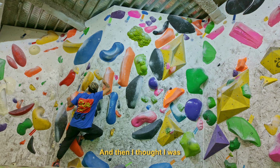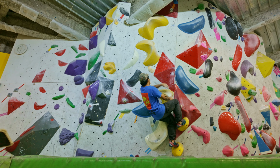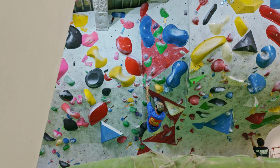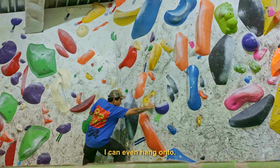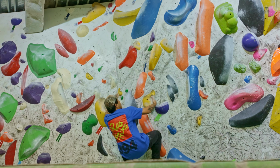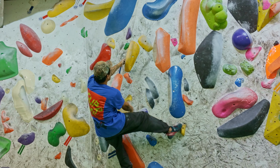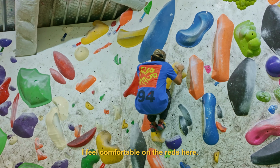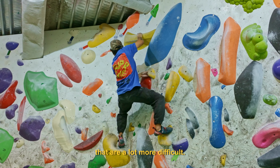And then I thought I was confident enough to try the blues, but the blues I'm not ready for, clearly. They are another level above. And I desperately was trying to see if there was any blue I can even hang onto. I just wasn't ready, so I went back to the reds. I feel comfortable on the reds here, but there still are some reds that are a lot more difficult.